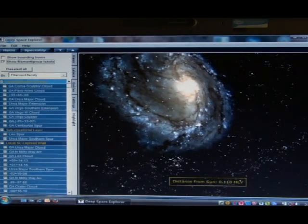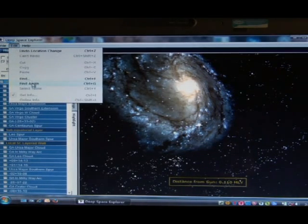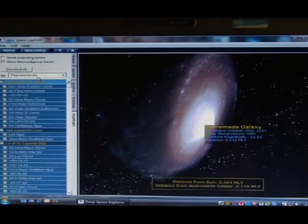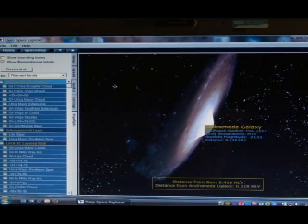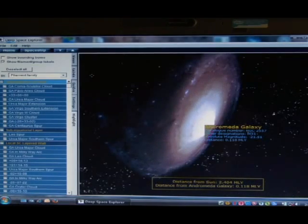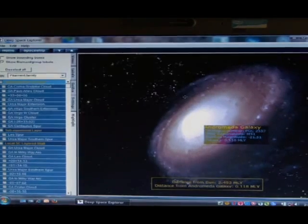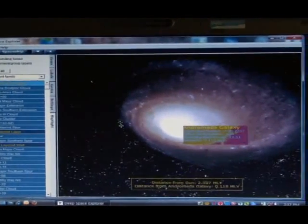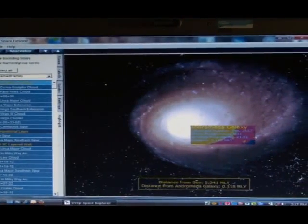In fact, we can travel a little bit to another major neighbor, because the Andromeda Galaxy is such a very important companion. Here's the Andromeda Galaxy, and it's very nearby. Andromeda is just right on our doorstep. And again, we can see on both sides of the whole thing. In fact, if I rotate around enough, we might be able to see the Milky Way behind it. At any rate, let's go back home.